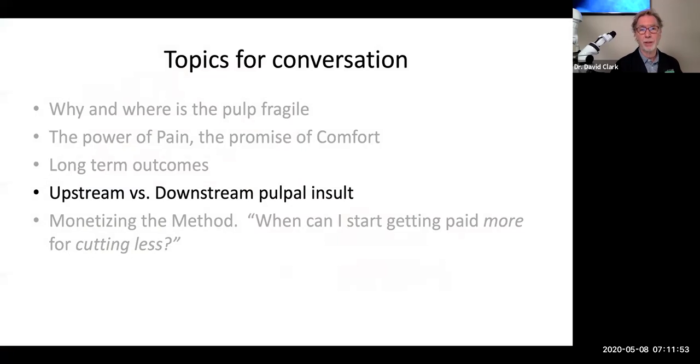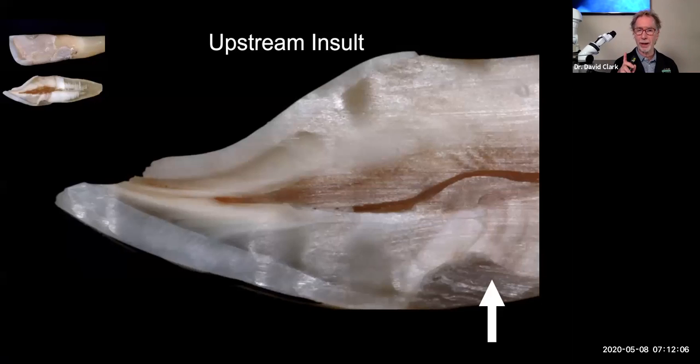Okay. So the next thing I think is kind of interesting when we start talking about the pulp is this upstream versus downstream insult. This is some of the things I want you to be thinking about logistically, about comfort. Okay. So this is a great tooth, and I want you to really remember this tooth. This tooth has a facial composite that was placed. I can't remember why I extracted this tooth. It was just in the pile of extracted teeth. There was a facial composite, and look how the facial composite is causing that 10-year argument with the pulp. This is what's called an upstream result. So if you're in the woods and there's a dead cow sitting in the stream, you don't want to drink the water downstream from the dead cow, right? Everything that's upstream will contaminate what is downstream.